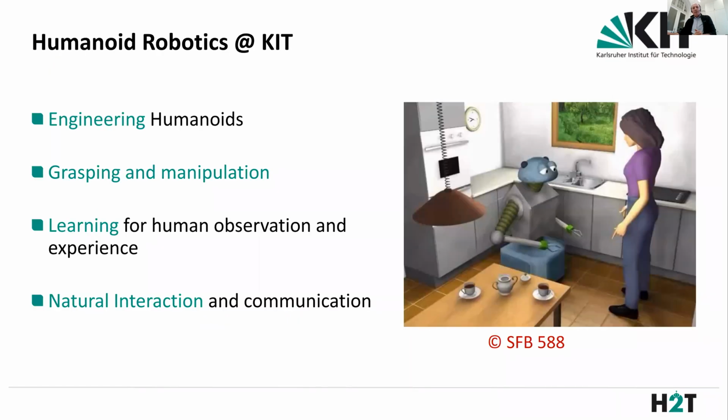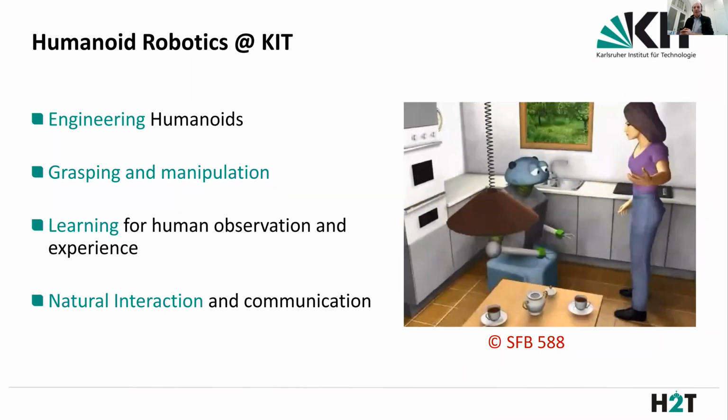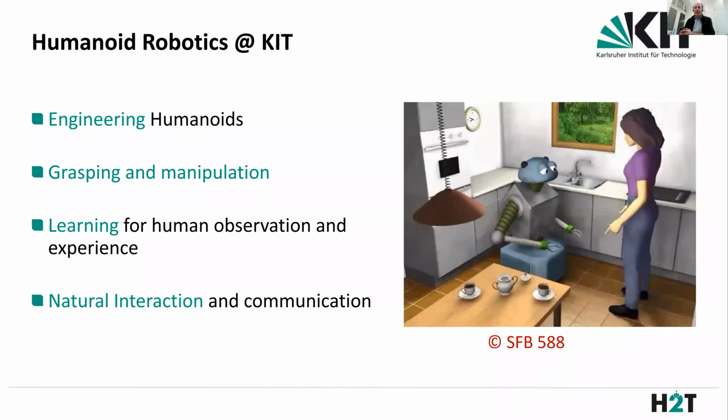So my work is actually focused on humanoid robotics, in particular the engineering of these robots, so building these robots which should act in human-centered environments to support humans in daily life by grasping, manipulating objects, handing over objects, with the goal that these robots should also be able to learn from human observation and from experience, and to act in and interact and communicate with humans using natural language in a natural way.